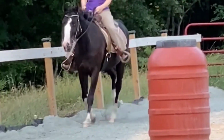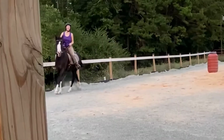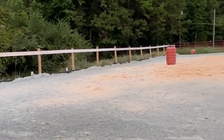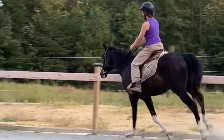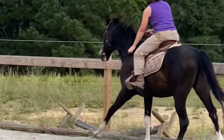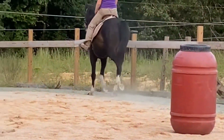The steering also was very difficult for him to get, but he has been doing so well. He's actually been used in a couple of lessons already here, and we are just so proud of how far he's come from a feral stallion, didn't want to be caught, and now he's actually a solid riding companion.